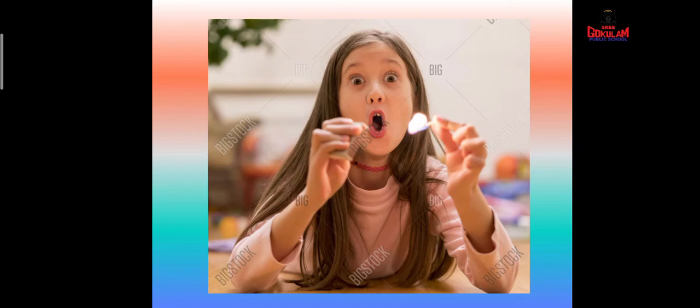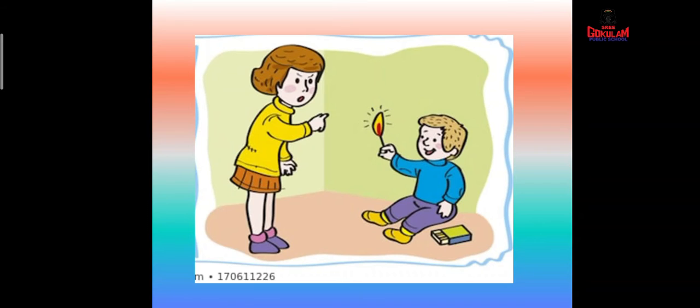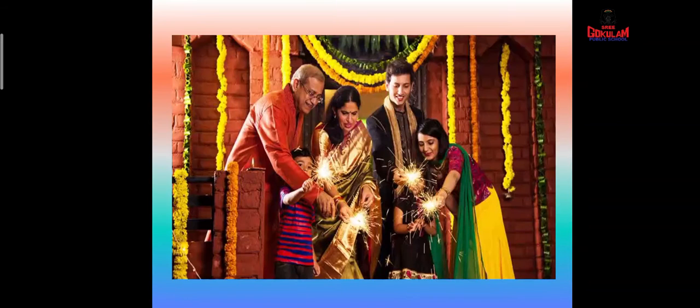And the next point, another dangerous thing in the kitchen is the matchstick. Do not play with matchsticks. You should learn how to use them properly in the presence of your parents. Otherwise, it can cause an accident. Okay, children. Now we can see here, these children are playing with firecrackers. While playing with firecrackers, you should not play by yourself. You can do it only in the presence of your parents. Then you will be safe.